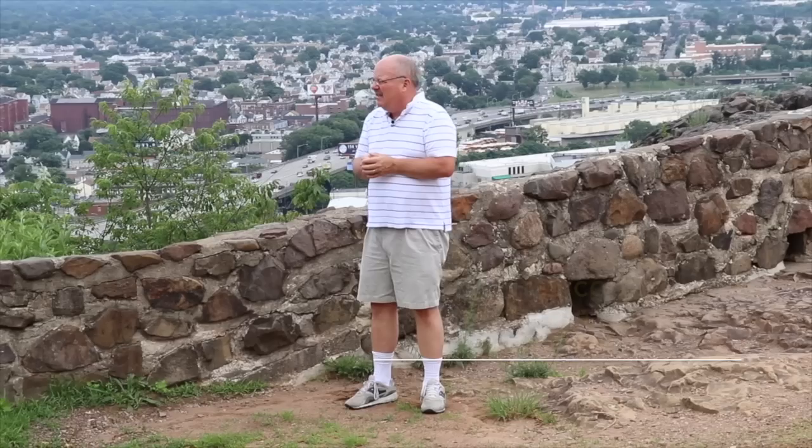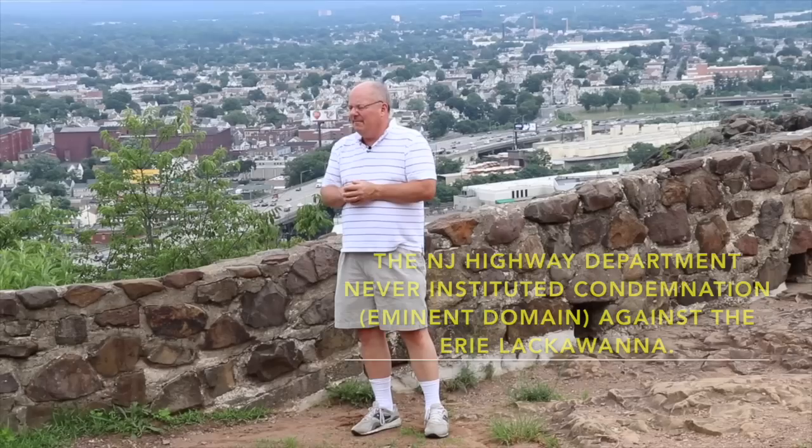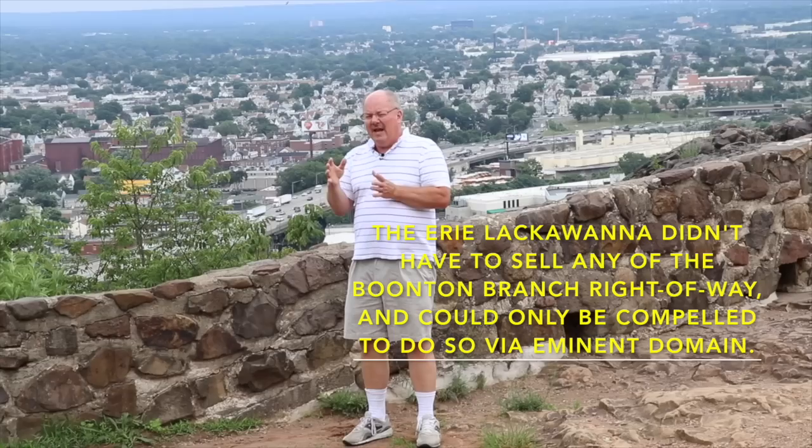In eminent domain, which is another word for condemnation, the condemning party, in this case the state of New Jersey, the Highway Department, is obligated to pay the landowner, in this case the Erie Lackawanna, fair market value for whatever they take, be it land, right-of-way, buildings, whatever the case may be.